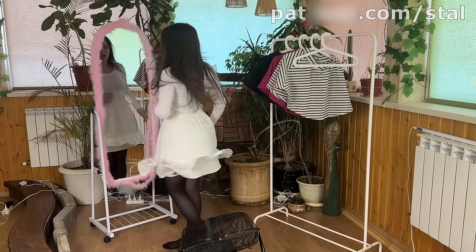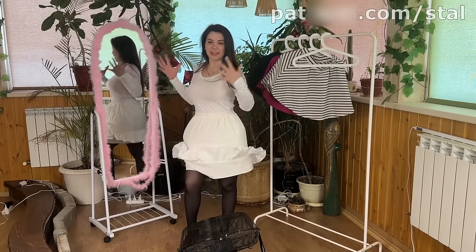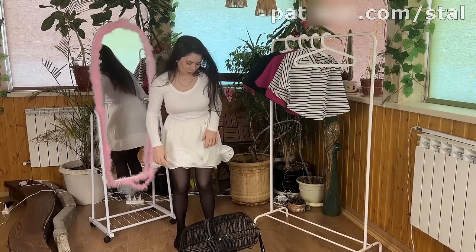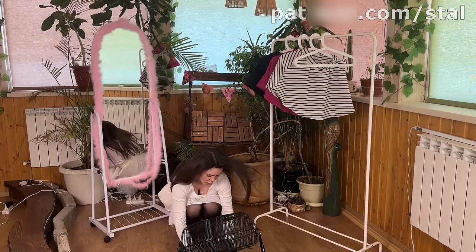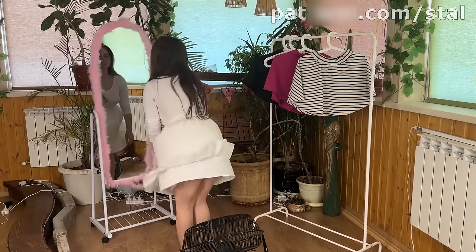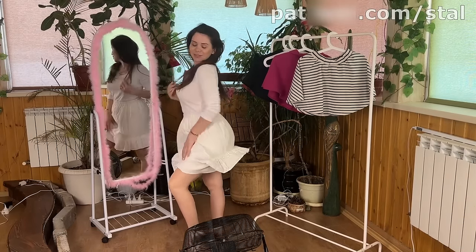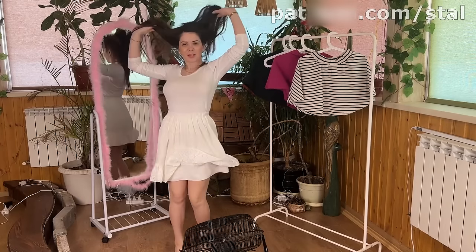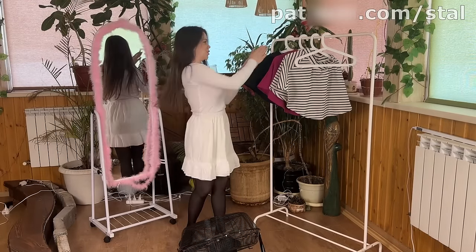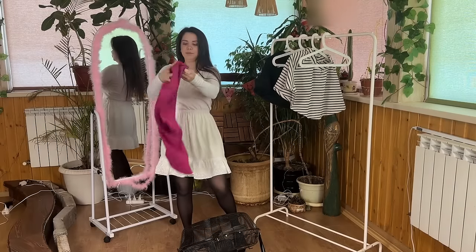And now I feel like I look like a girl from the countryside. Now let's see how the skirt will look without any pantyhose. Ouch! Even when it's windy, this skirt is super comfortable and lightweight and breathable, but it keeps blowing up just a little bit. And now we are moving on to the next skirt, and this is going to be this pink one.